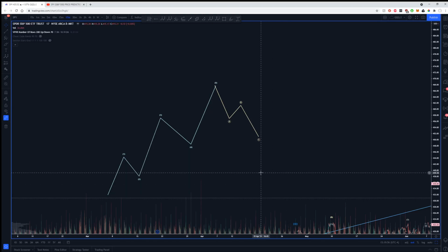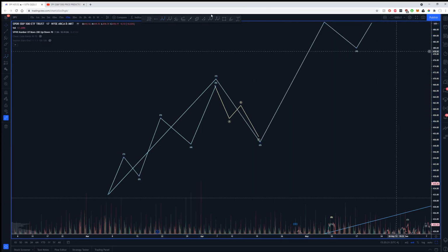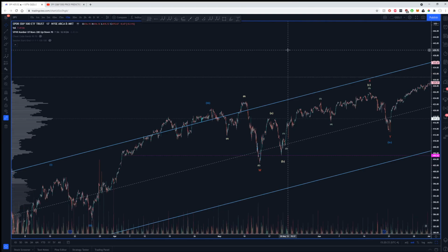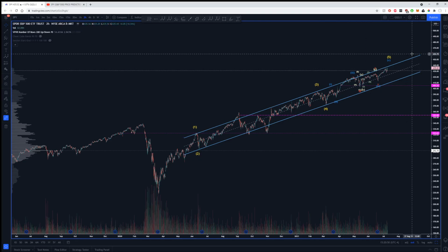This pattern basically just repeats itself over and over on larger and larger scales to the point where this 8-wave structure is just this 1, 2 on a larger degree, or a more zoomed out time frame. So all of this 1, 2, 3, 4, 5, 6, 7, 8 structure is just yet another 1, 2, and then we'll go ahead and form the 3, 4, 5 once again afterwards. Now there are a ton of different rules and guidelines as to which 5-wave structures and 3-wave structures are allowed and how they play together and how they repeat. But again, I can't go over all of that. That's a pretty brief introduction for now. So if we just zoom out on SPY, all the way from those COVID lows, which is where I believe we're starting a new 5-wave structure.